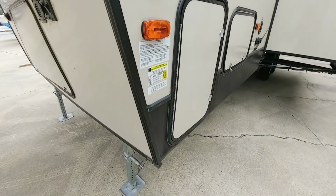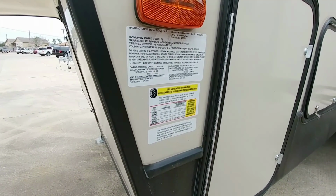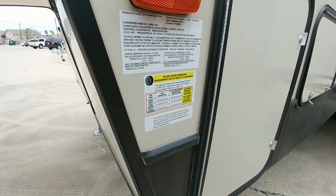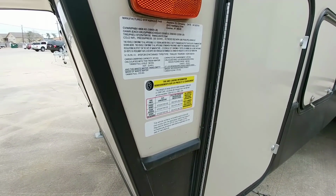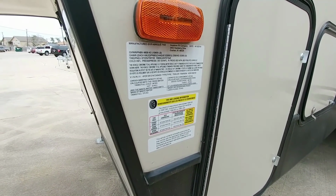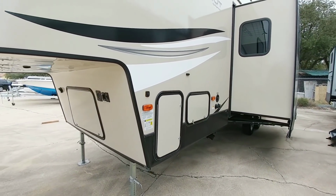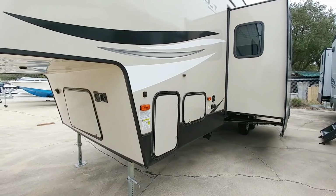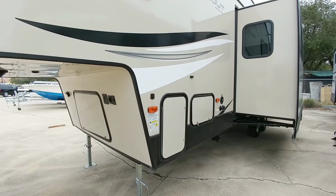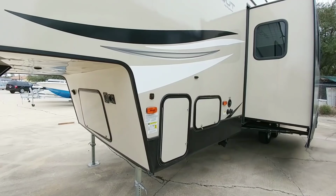All right, guys, let's first take a look at the numbers on this one. So this has a gross vehicle weight rating of 10,600 pounds. This is a very light fifth wheel. It has a cargo capacity of 2,390 pounds, which means the dry weight of this fifth wheel is only going to be a little over 8,000 pounds, which makes this ideal for a lot of folks who have perhaps a 3/4 ton or a 1 ton truck, and they're looking to get a relatively small, light fifth wheel, especially if they want one that can fit into some national parks where you might be restricted on the overall length of your RV.